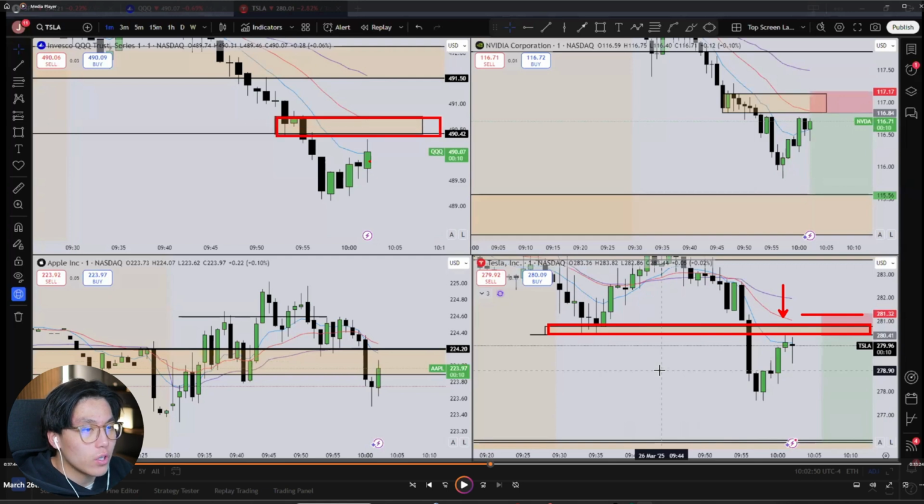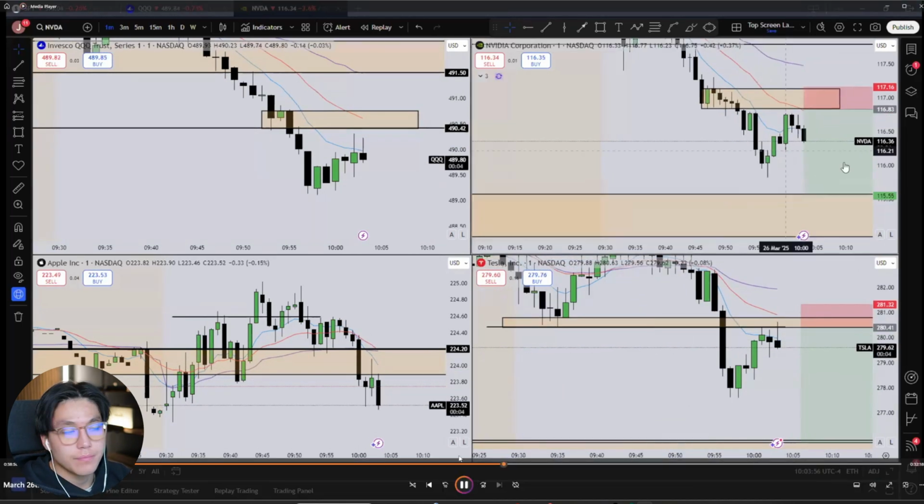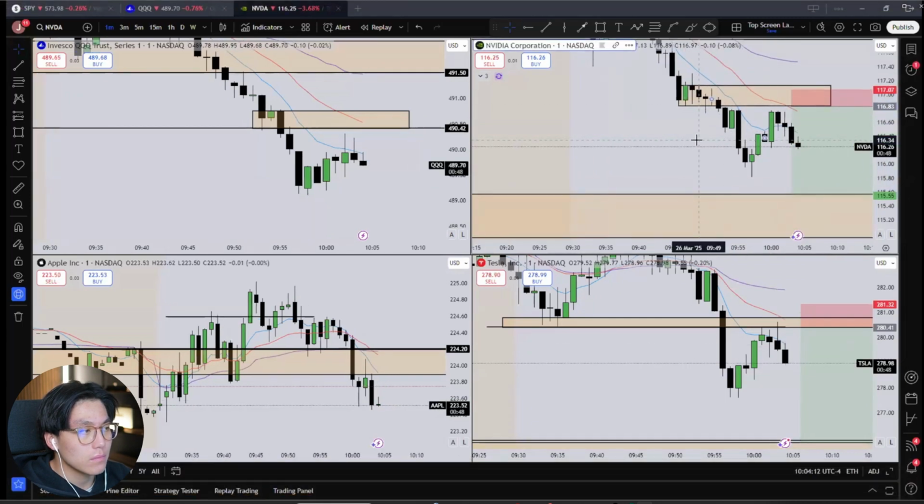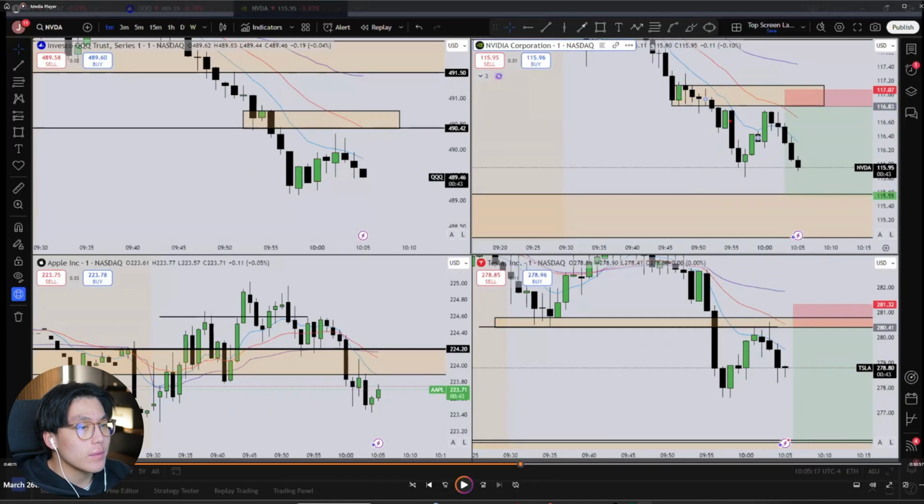For the QQQ, I like to see it stay heavy underneath this 490. And then for Nvidia, I like to see it hold underneath this 1-minute order block. Nvidia looks good as well. Risk would just be a break above that 117. Yeah, the Nvidias, I know actually taking some Nvidias as well, about that 116 risk. So I ended up taking some Nvidia contracts as well off this 1-minute order block.